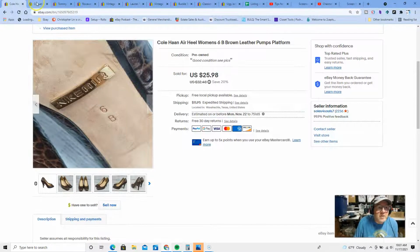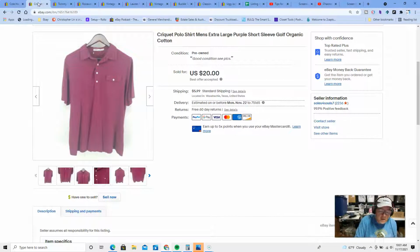All right, next up at number 9, we have a Cricket Polo golf shirt. I picked this up at a garage sale a couple of weeks ago. I think I paid $2 for it. It sold for 20. And this is a men's size extra large purple. These sell for quite a bit of money new. I took a best offer, probably could have got a little bit more, but this did end up selling for 20. You know, 2 into 20 is pretty good, and I'll take that all day. And if you're not familiar with the brand Cricket, it is a good higher-end polo brand.